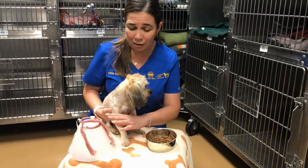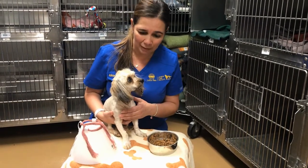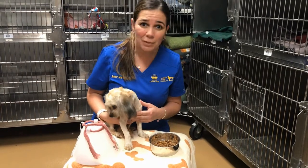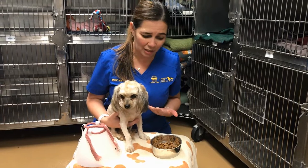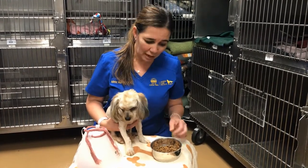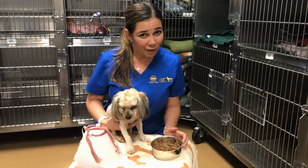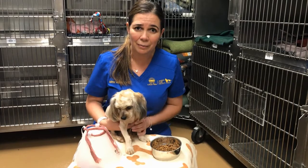Again, sometimes with the e-collar on, they don't like to eat, so you can take that off just to try to get them to eat. Don't give them any table scraps, don't give them anything different, because that's going to upset their stomach and it can cause nausea, vomiting and diarrhea. So just have them stick to the normal diet. If they're not eating within the next 24 hours, definitely give us a call back and you'll find our number on the sheet.